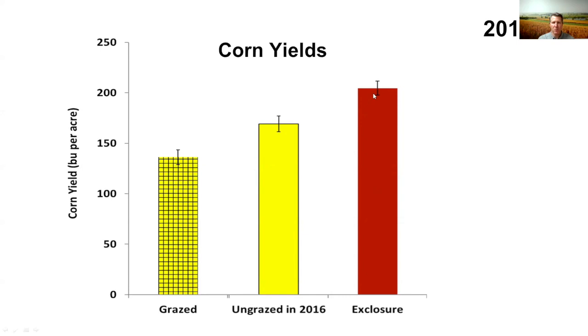This got even close to 200. We've seen close to 200 bushels per acre in some of our other research trials and fields. So with long-term organic management, we're getting pretty high yields in these systems.